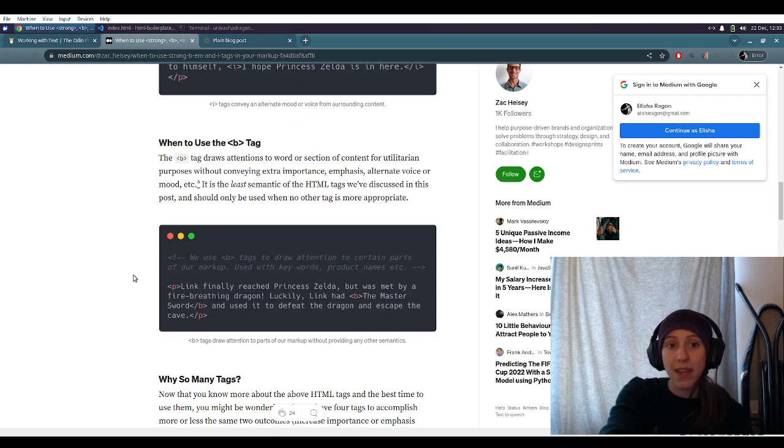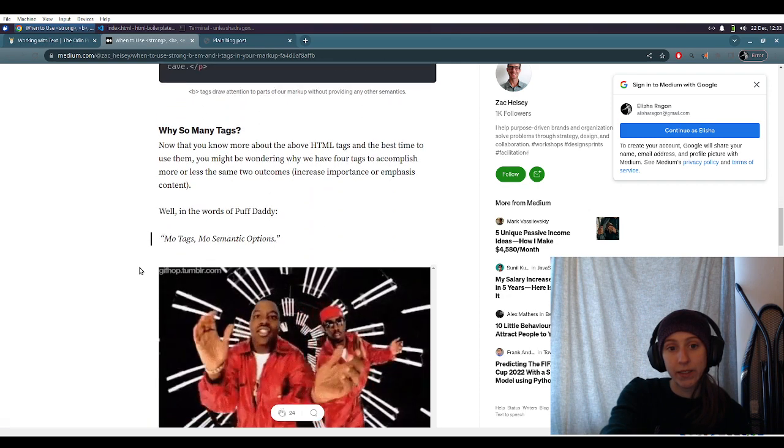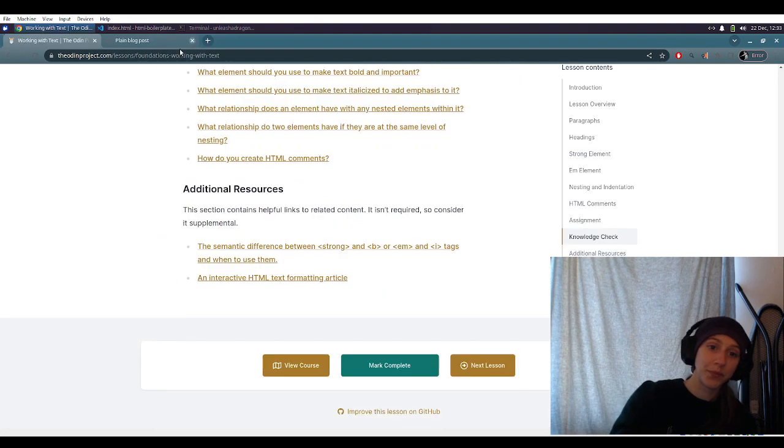Then when to use the B tag. The B tag draws attention to a word or section of content for utilitarian purposes without conveying extra importance or urgency. It's the least semantic of the HTML tags we've discussed and should only be used when no other tag is more appropriate. Cool. That makes sense to me.